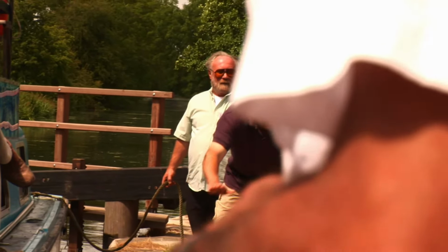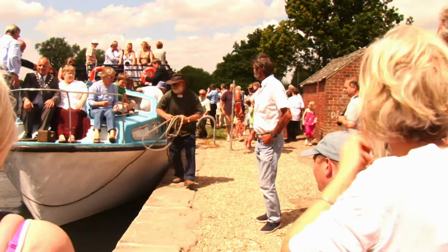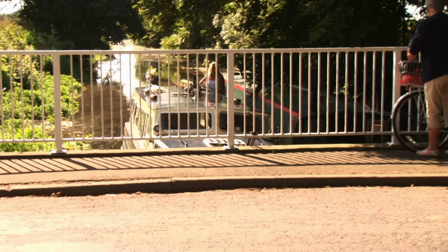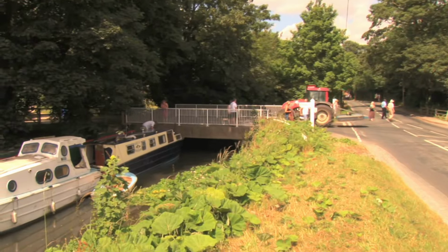It's a work in progress. Right. There are still challenges. For example, there's a fixed bridge over the Snakeholm Lock tail that restricts headroom for some boats. And then there's the fixed bridge at Wansford, which stops boats reaching Driffield itself. So they've come a long way. Yeah. But there's still a way to go.